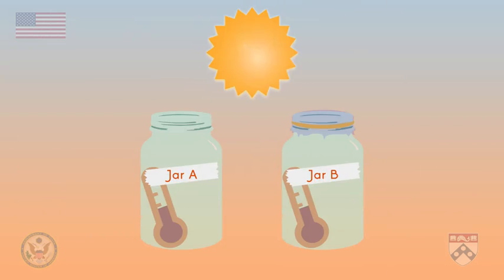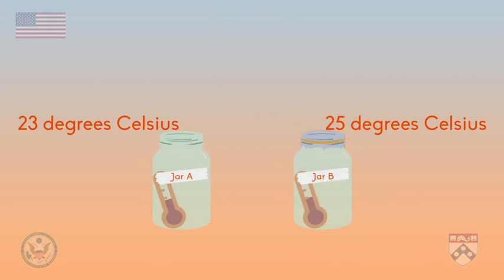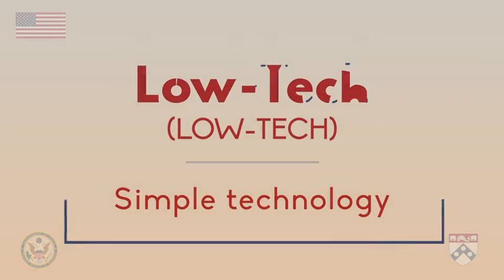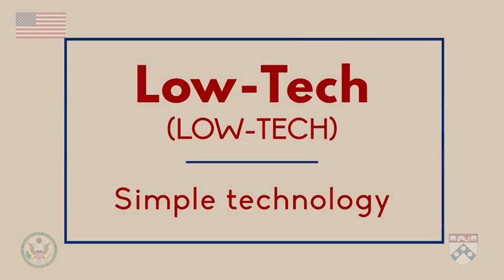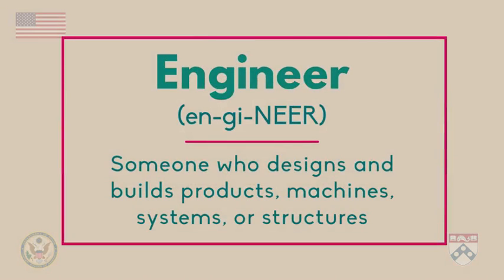In the beginning of this course, we did a warming experiment with 2 jars which showed us how the Earth gets warmer when heat is trapped in the atmosphere. It was a simple project that helped us understand a very large idea. Well, a few engineers at the Massachusetts Institute of Technology, MIT, have also made a big discovery using low-tech or simple tools. An engineer is someone who designs and builds products, machines, systems, or structures.